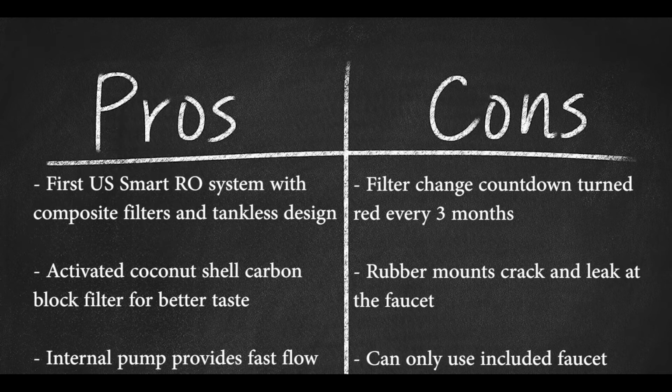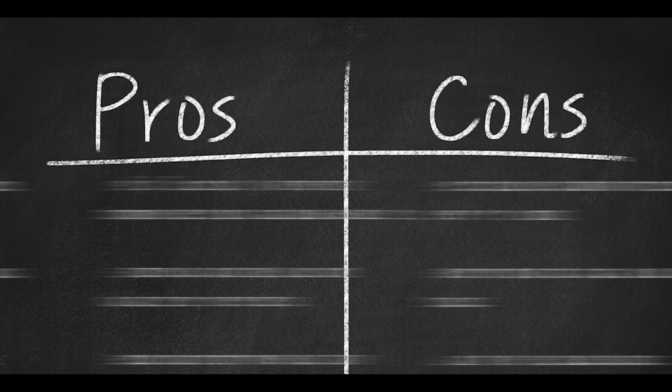Cons: filter change countdown turns red every 3 months. Rubber mounts crack and leak at the side of the faucet. System only compatible with the included faucet.